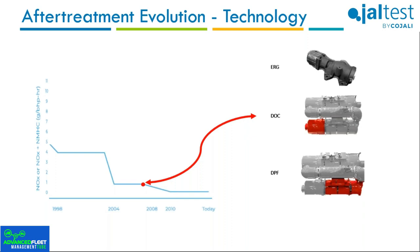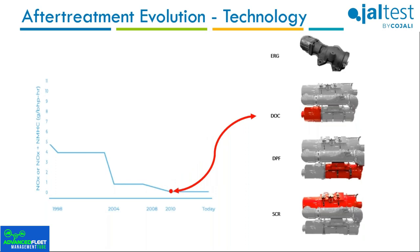After that came the appearance of the SCR, the selective catalytic reduction, which also made a great impact in the industry.